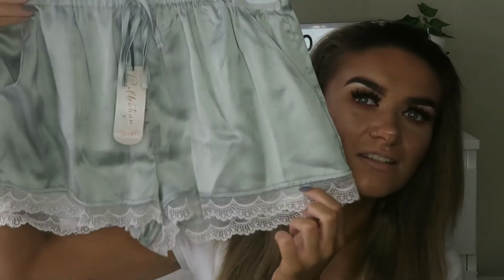Then some other shorts I picked up. These look huge compared to what I normally wear. These look a lot bigger than them ones. Anyway, these are small too. These are the Secret Possessions collection and these are green silky ones.